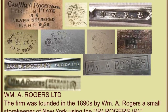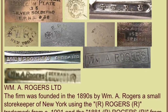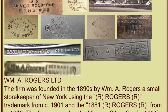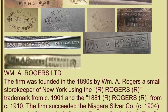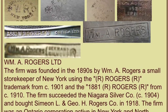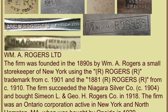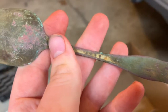The firm was founded in the 1890s by W.M.A. Rogers, a small storekeeper in New York, using the Rogers trademark, and the 1881 R. Rogers from circa 1910. The firm succeeded the Niagara Silver Co. circa 1904 and bought Simeon L. and Geo H. Rogers Co. in 1918. The firm was an Ontario corporation active in New York and Northampton, MA, when it was bought by Oneida in 1929. Okay, pretty neat.